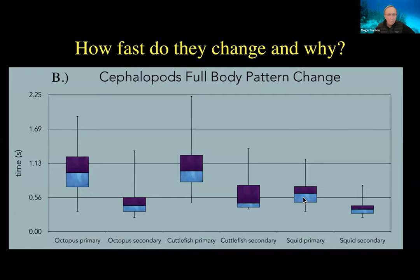Okay, so how fast do they change and why? This is the full body pattern change. And I'll just point out here that these are octopuses changing in about a second or less. That's one full second, right about a line right about there. Cuttlefishes do the same thing, but most of it is for different kinds of behaviors. And these secondary defenses, as I just pointed out, are the fastest in each case.